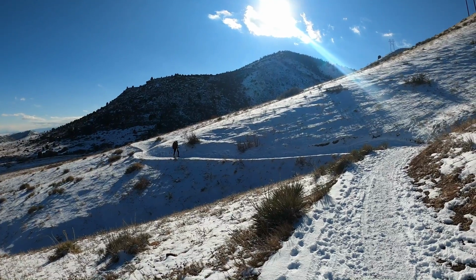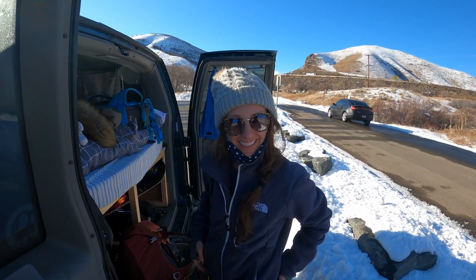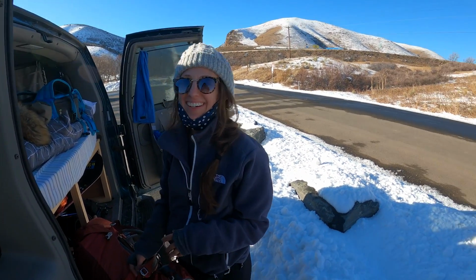Woo! I wish I could whistle and holler at you. So why are you using the back doors? Our door fell off earlier at the beginning of this hike.